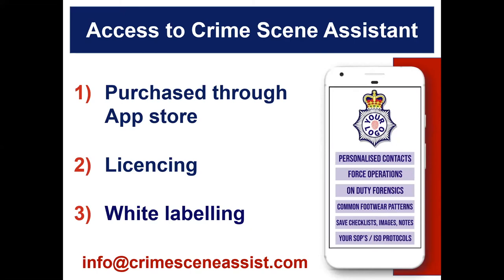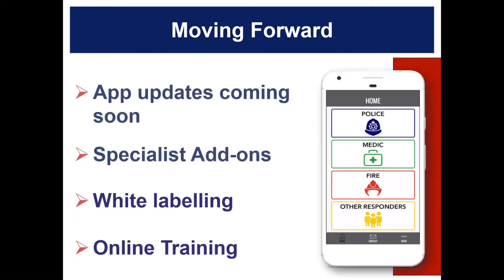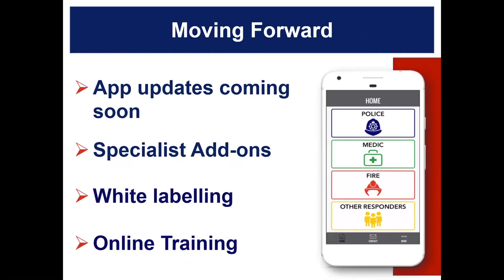But just before we finish this morning and go to the Q&A, I just wanted to share with you our plans moving forward. So we've been listening to the feedback from our users since launch, and we do take it very seriously. We want to continually improve the app. So we have some updates coming soon.